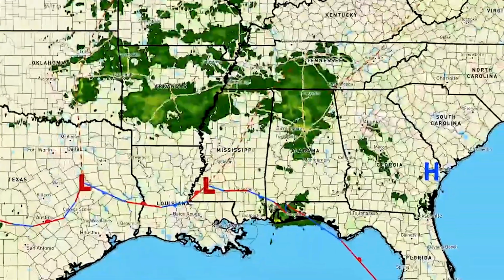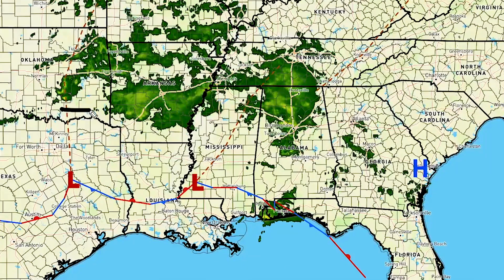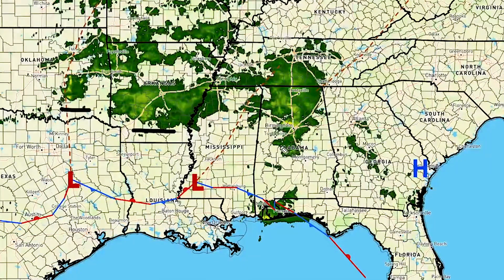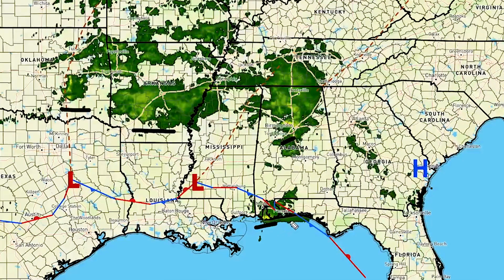And then we can see underneath, we see thunderstorm activity. I'm going to underline a couple of these in eastern Oklahoma, southern Arkansas, near Birmingham in Alabama, and then actually near Mobile and south of Mobile in Alabama, there it appears like there's a stronger thunderstorm there as well.